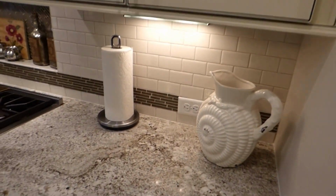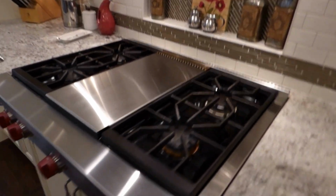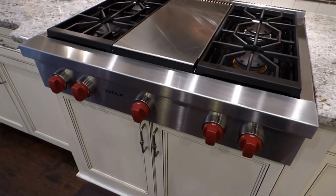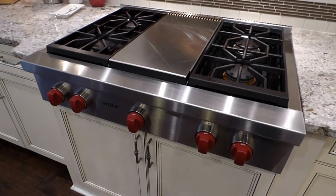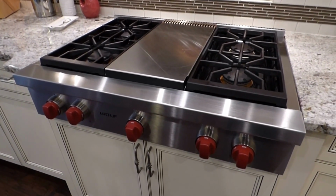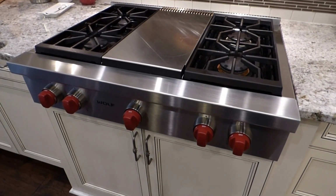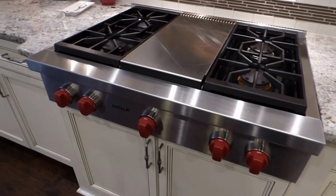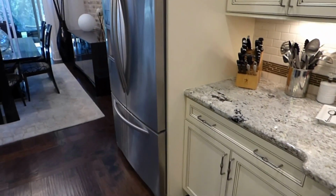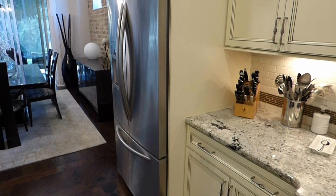We have the subway tile backsplash with accents, recess, and the Wolf gas range. So many of my buyers specifically say they want gas. Well, Hampton Lake is not a gas community, but it is propane, and there is a 120-gallon tank that is buried. It covers both this range top. It covers the 1 fireplace, which is out on the back porch, excuse me. And also the gas heater, which is up in our attic.